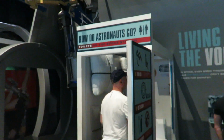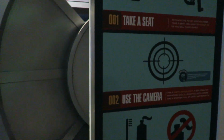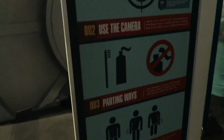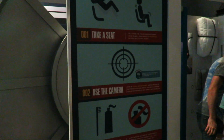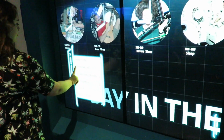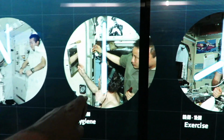How do astronauts go? Toilets on the space station. Take a seat, use the camera. Parting ways, minor coaxing, flushing, cleanup. I don't know that I want to use a camera when I go to the restroom. Whoa. That's awesome.